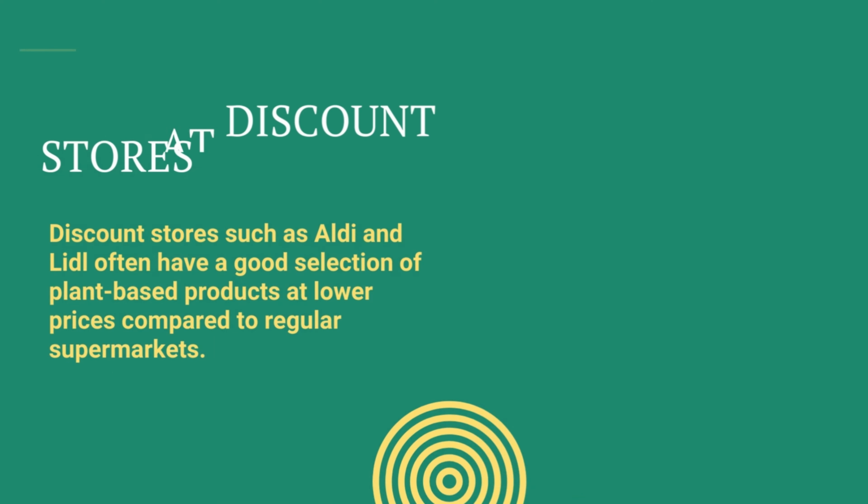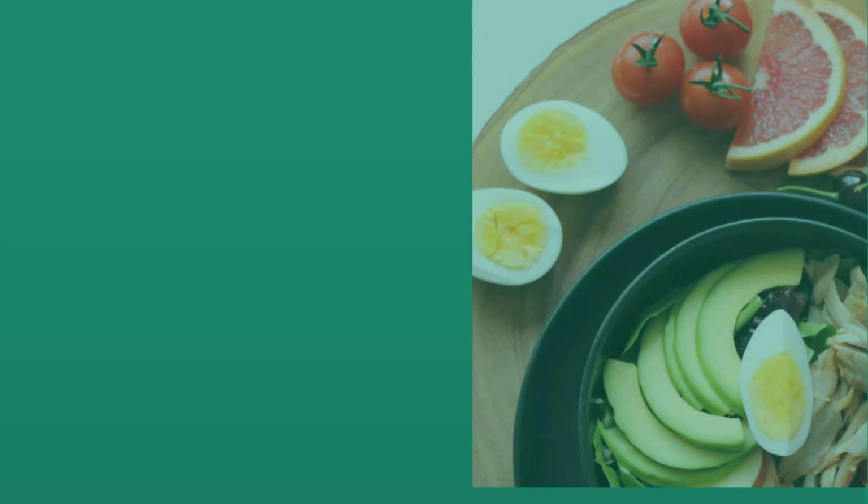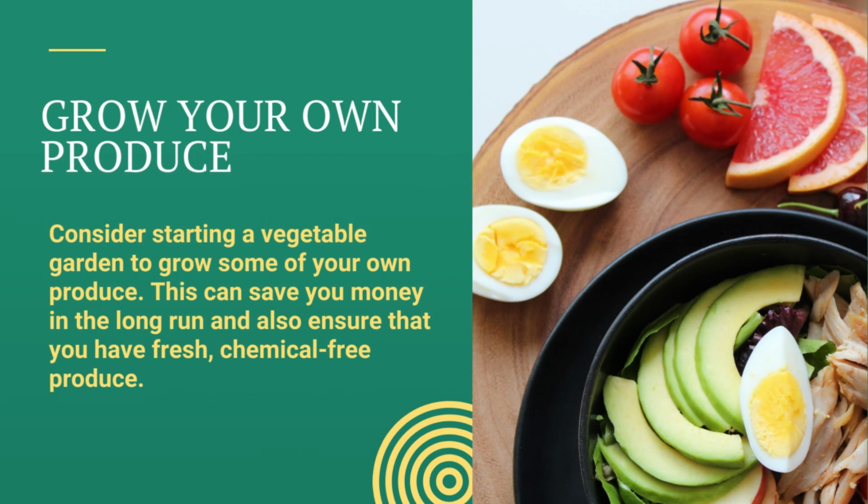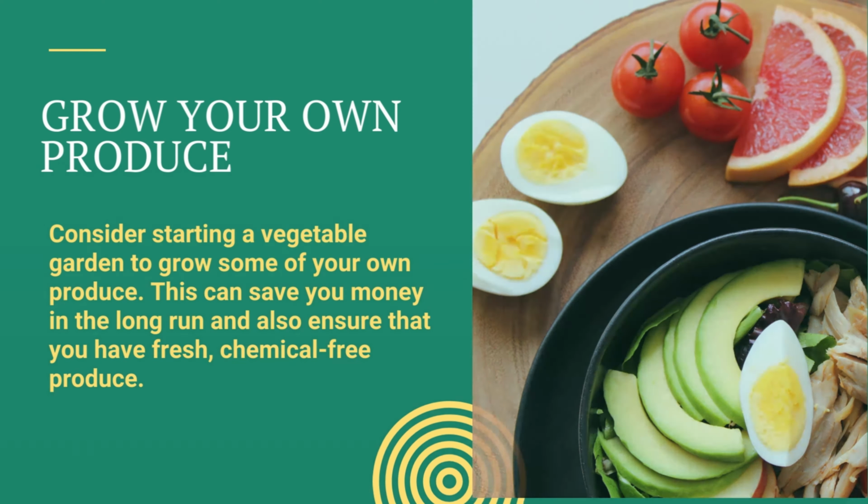Grow your own produce. Consider starting a vegetable garden to grow some of your own produce. This can save you money in the long run and also ensure that you have fresh, chemical-free produce.